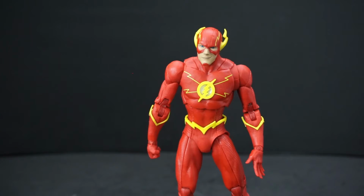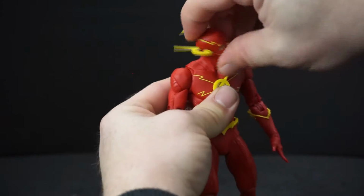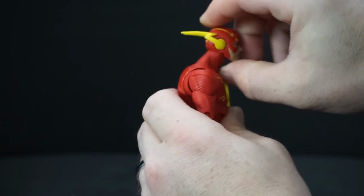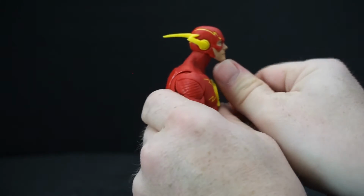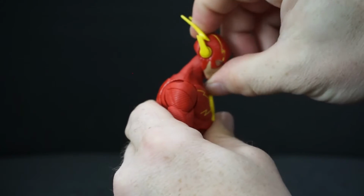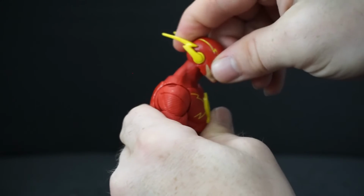Alright, so when we talk about articulation, we got his head. You can go all around, 360s. They can't look up. I find most figures can't actually look up too well, and he's one of them. But he can look down. It has a little pivot there.